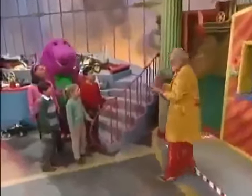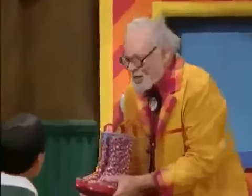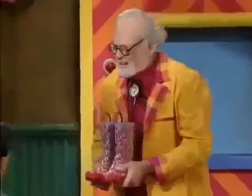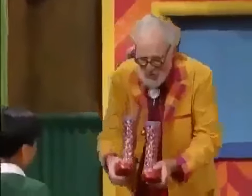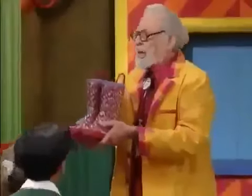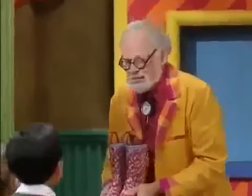There they are. Those look like boots. Oh, yes, but they're not ordinary boots, Barney. No, you squeeze the toes. Aren't they wonderful? You know, walking is a very good way of getting from here to there. Do your boots make walking easier? Oh, well, no. But they make it a whole lot more fun.